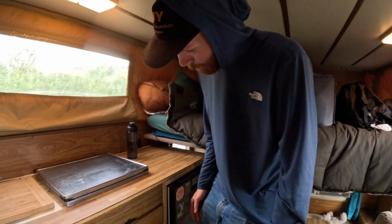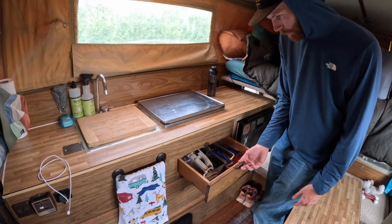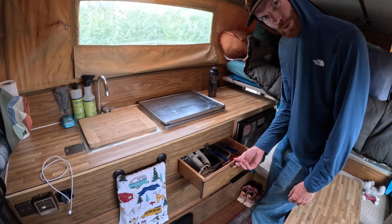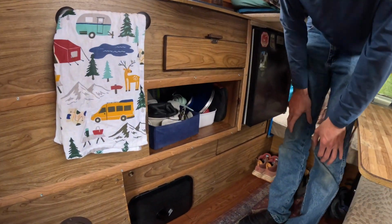The interior of this camper is actually pretty stock from what it came from in 1982 as far as the cabinetry goes. We didn't do much as far as changing the cabinetry or the layout of the cabinets. This is kind of the main kitchenette piece right here. You can see it's got this slide out drawer that we use for our silverware, and it's kind of a junk drawer. There's also this big slider right here where we kind of keep all of our cookware and things like that.